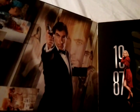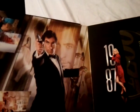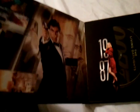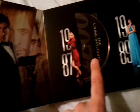Alright. Next guy, I always forget Timothy Dalton. That's the guy. He was kind of too sentimental for James Bond, too emotional. But he played the Bond film twice, Living Daylights, License to Kill. I like Living Daylights better.